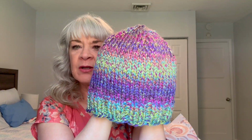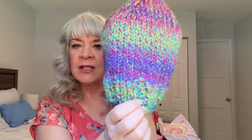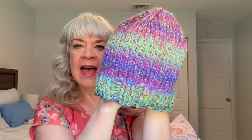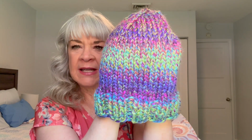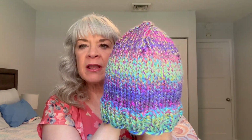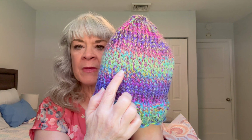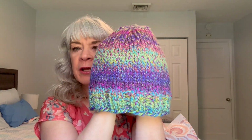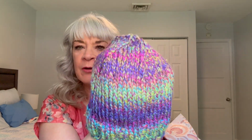So there it is. You can see the bright green, yellow, the pink. This is coming out purple, but it's actually more of that darker blue denim color. The only thing I noticed that was in here is some of this turquoise color that is not in the card. But anyway, I thought it turned out beautiful. This is the top of the hat. It comes down to like a 5-pointed star. Really pretty, very easy pattern.